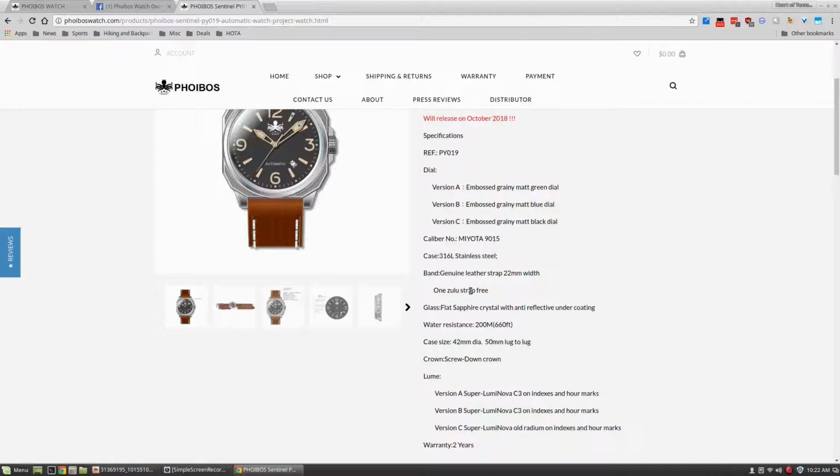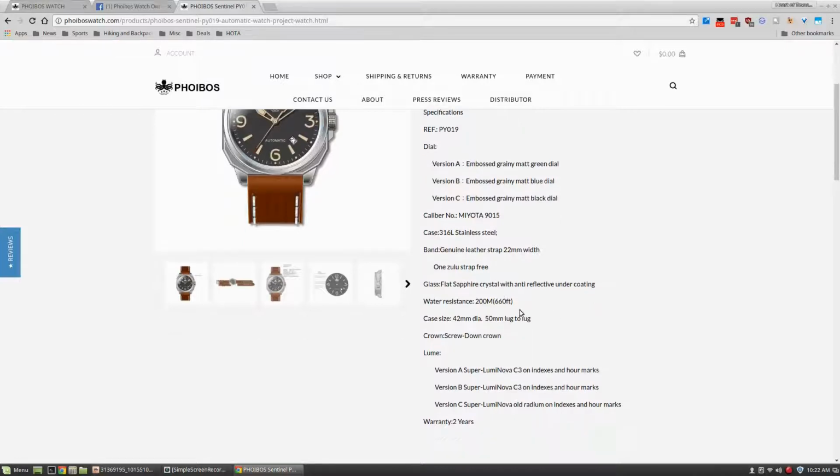Now your bands are going to have 2 options. You're going to have a leather strap as well as a Zulu strap, and we'll look at those in more detail in a minute. Your crystal here is going to be a sapphire crystal. It's going to be a flat one with anti-reflective coating. That's nice. And here's your water resistance rating of 200 meters. That's actually pretty good for a field watch, guys. You could actually take this probably snorkeling and maybe even scuba diving with this watch, which is cool.